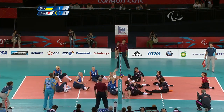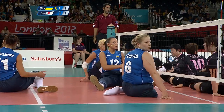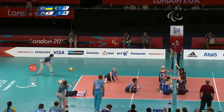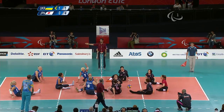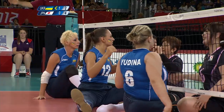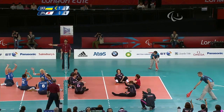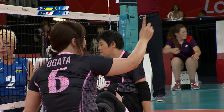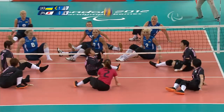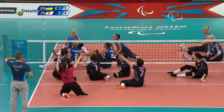Japan with the dig. Now they have to try and stretch, but it was a garter. And I think the dig from Atenska in the end for the Ukrainians. And very quickly, the lead has been halved. Japan convinced that one went wide. And things changing very quickly here at the start of the second set. Has to go now, and that took a touch off Yudina.